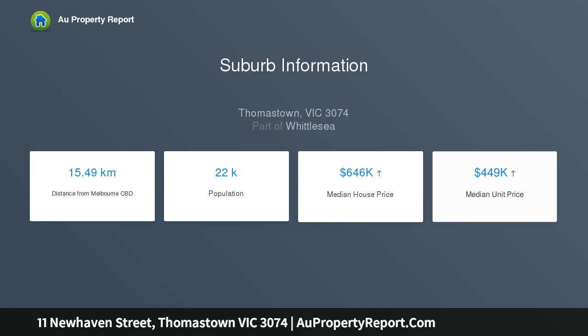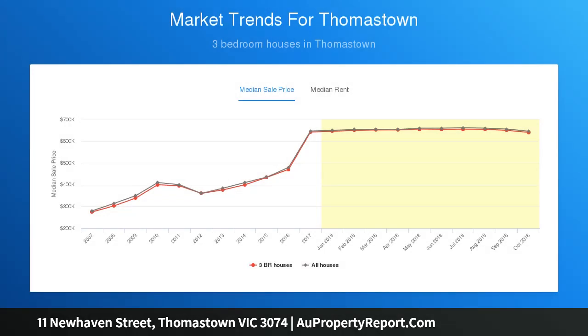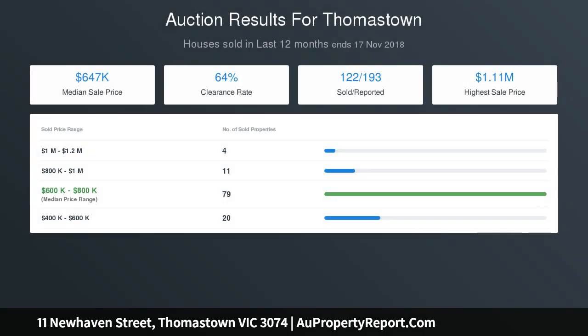lifestyle. Upstairs boasts three bedrooms, two with BIRs, formal lounge and dining rooms, bright kitchen with meals area, private balcony with breathtaking city views and central family bathroom.